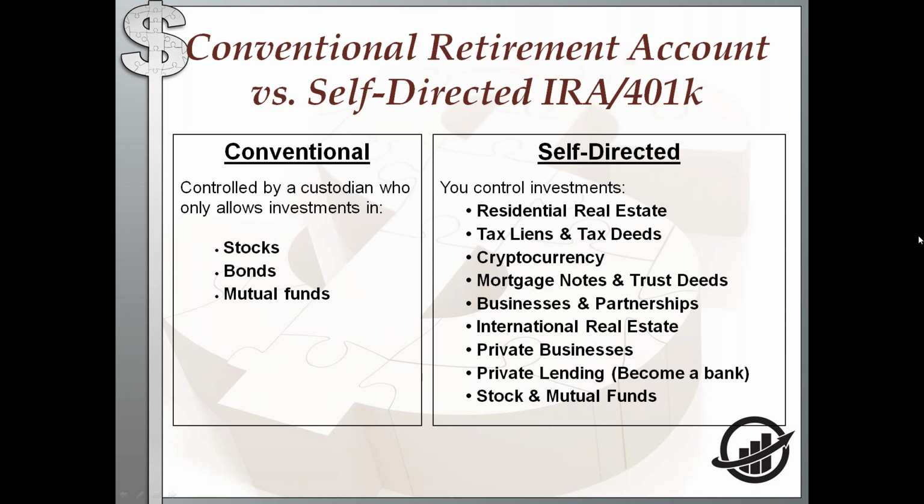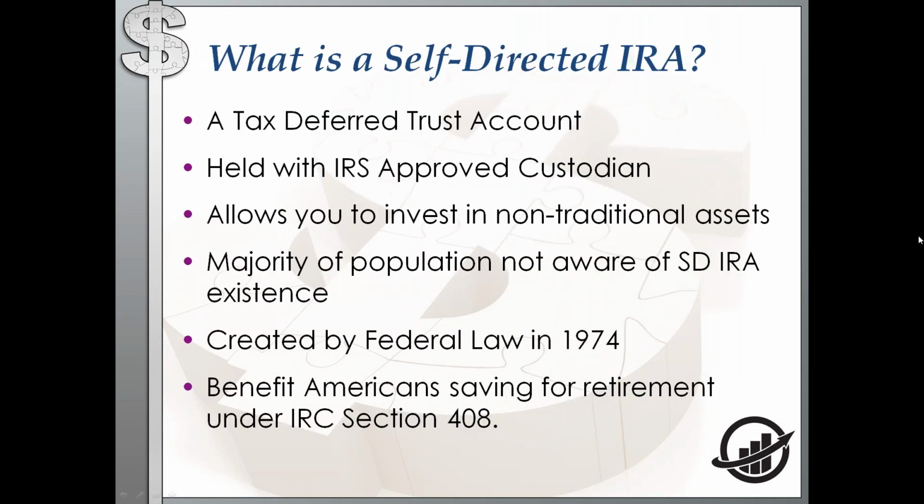In fact, there is no list that the IRS provides you as far as what's available for investments. It's pretty much unlimited. There is a list of things that you cannot do, and we'll go over that. So there are prohibited transaction rules and disqualified parties that you need to be aware of.